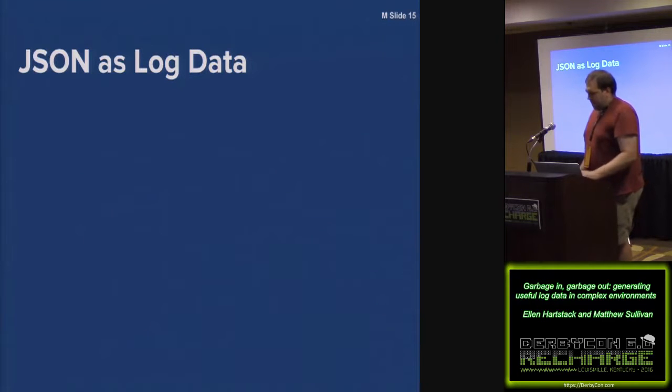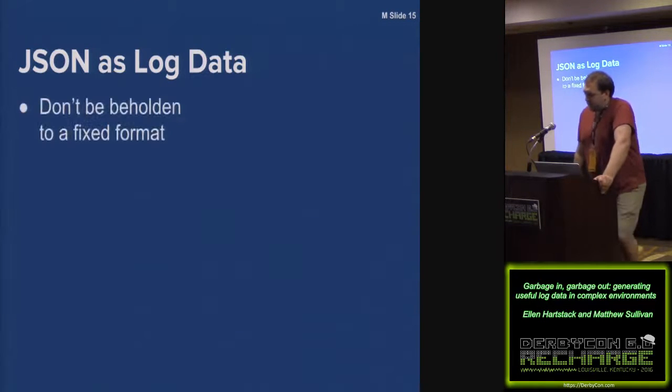If you have JSON as log data, it's really nice to not be beholden to any sort of fixed format. Think about your Apache common logs, right? It's this timestamp field, you've got the URI you're hitting, you might have the response size, if I recall correctly, the HTTP status. Okay, well, what if I wanted another field on that? Well, you can make a custom log, or you can drop in the tokens you want. And God help you that your log management solution actually sucks that in and has any clue what you're talking about.